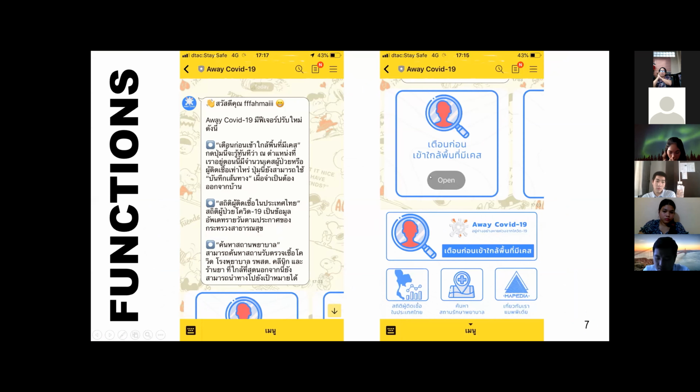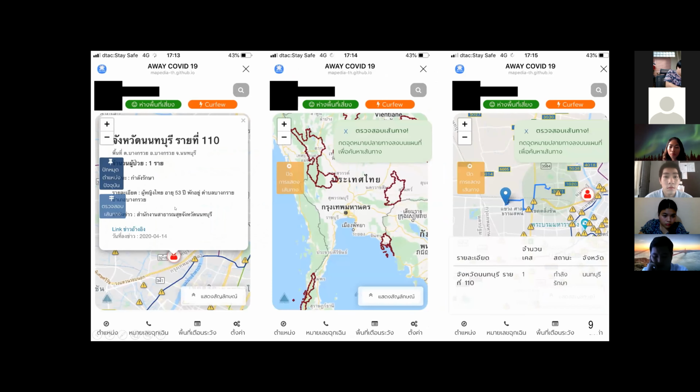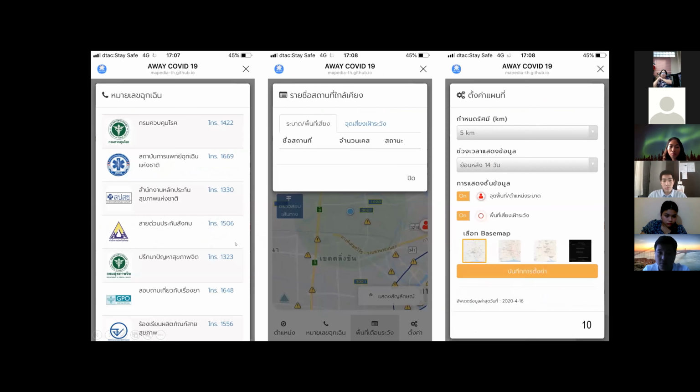First is warning before approaching a risk area. Just press this button and you will immediately know how many cases are near your current location, including the state of each case, which is shown in a different icon like this. You can know each case's information by pressing the case button, and the information will appear. You can also use it to record and check the route when leaving home. These are other information that you can search, such as emergency numbers, like in the image on the left-hand side.